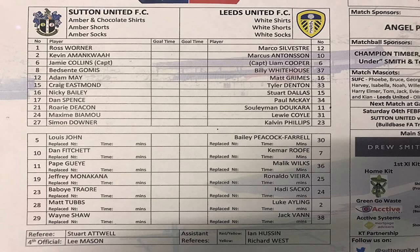Oh, that's Eastmond. Cooper kicks it long, without which a Leeds player winning it. Bit of head tennis. And back to Sylvester in the Leeds goal. Player down for Sutton. I think he got winded.